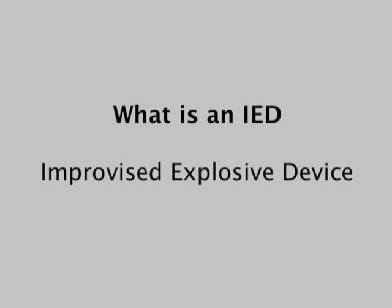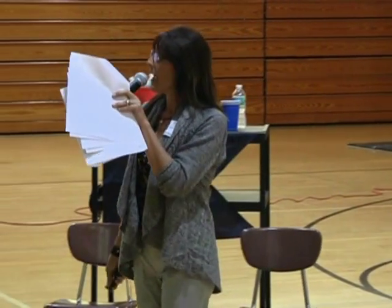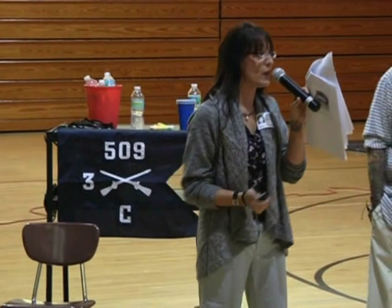Sorry, guys. Okay, what is an IED? An IED is an improvised explosive device. It is a bomb that is planted in the ground by the enemy, and it obviously blows up. This is one of an IED that was buried in the ground that was found.